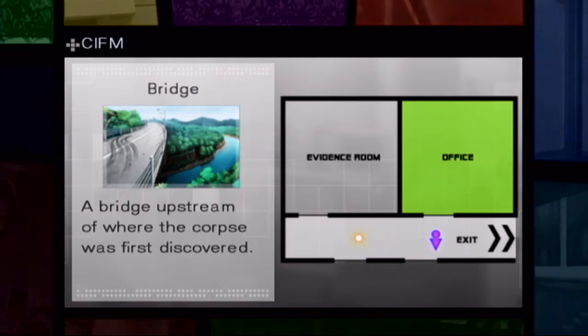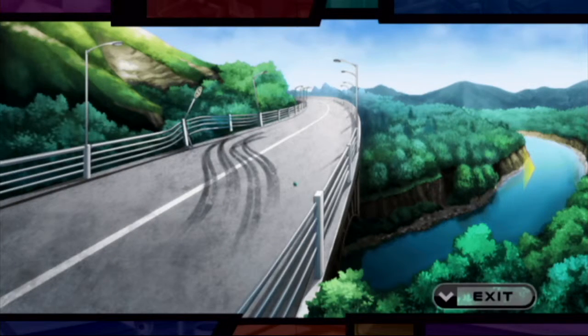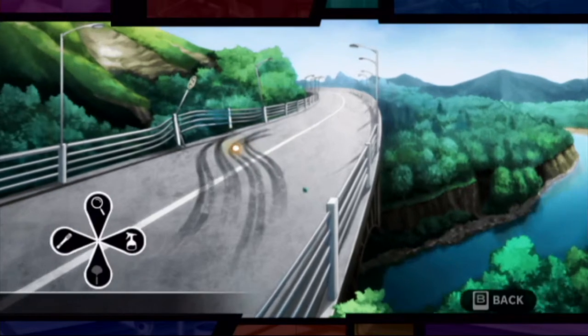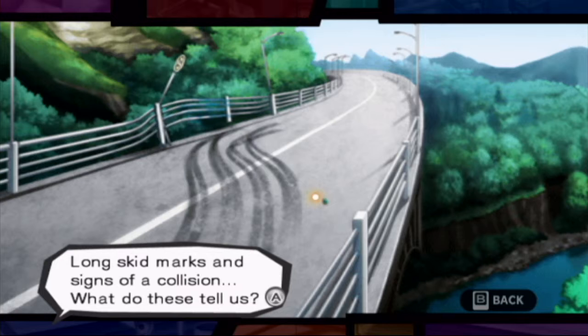Yeah, that's probably what happened. I bet she got hit at the bridge and then they threw her overboard. Let's examine the scene. Well, there's swerve marks. That definitely happened. What's this? Long skid marks and signs of a collision. What do these tell us?